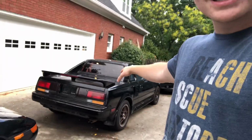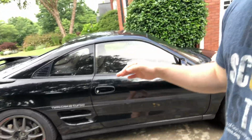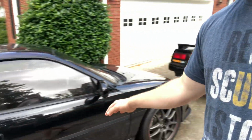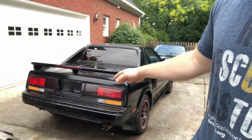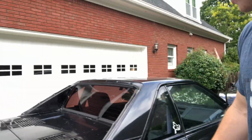Now, next on the list, this is actually the car that came the year after. This is an 89, and this is the 1990 MR2 SW20. So this has a 3S GT. It actually still has the factory 3S GT turbo. And over here, we have a 4AG. This one is naturally aspirated, and it'll rev maybe just a little bit higher. But we're going to talk about just a few of the differences.